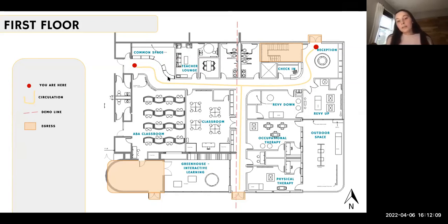To the right is the teacher's lounge. So you would have a kitchenette, some couches, a TV, and a private ADA accessible bathroom. And next door is a small conference room for any meetings with parents coming in or things like that. And in the center, we have 2 multi-stall bathrooms with an elevator right next door. And then that would bring us upstairs.